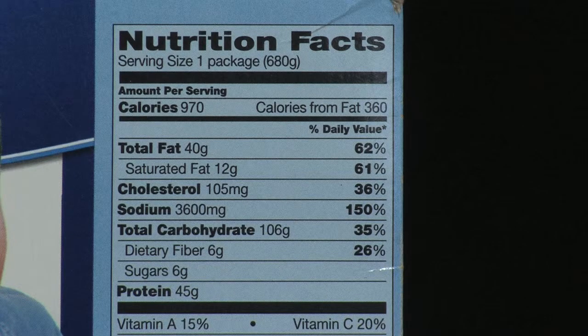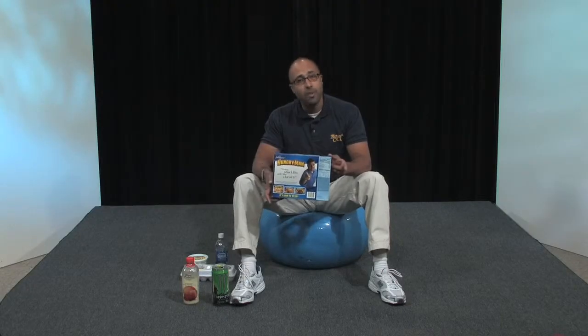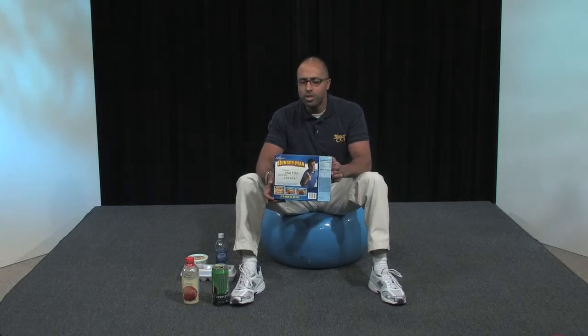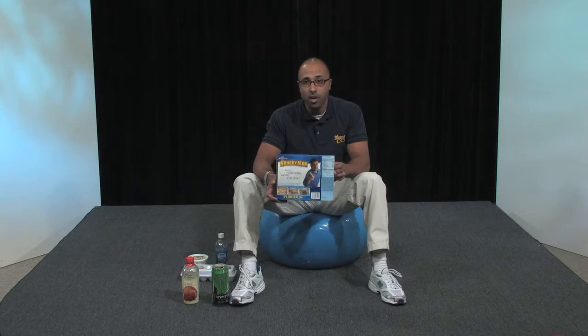In this particular Hungry Man, I have 40 grams of fat. As it states here on the nutritional facts panel, that's 62% of the fat that I need in a day. Now, not all fat is bad. Not all fat turns into adipose tissue. As a matter of fact, we need fat in order to make regular body regulations. What has to happen then is we should understand what type of fat we should take in.